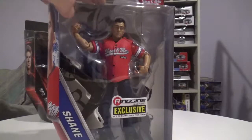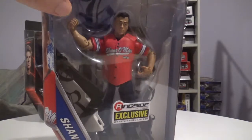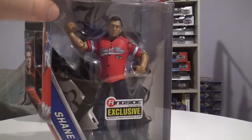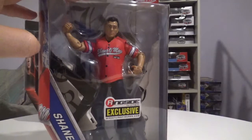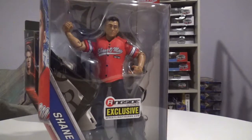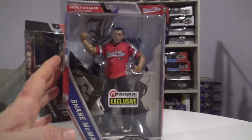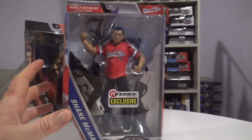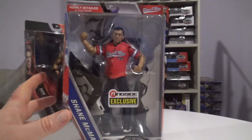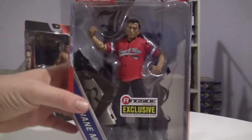Now if you take a look at the back of the packaging, behind Shane McMahon, you can slightly see the King of the Ring logo, and that's because this figure is from the King of the Ring 2001, where Shane McMahon took on Kurt Angle. And if you remember that match, Kurt Angle suplexed Shane McMahon through a glass wall with the King of the Ring logo on there. I think it took about 2 or 3 attempts to do so, and this figure actually comes with that glass panel.